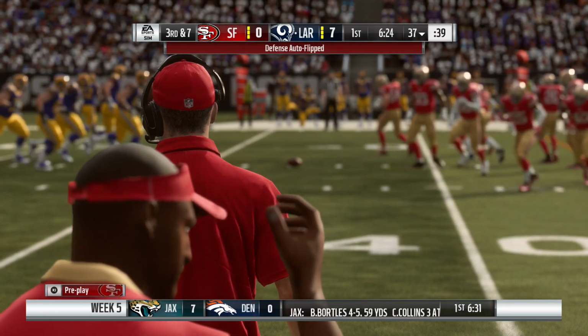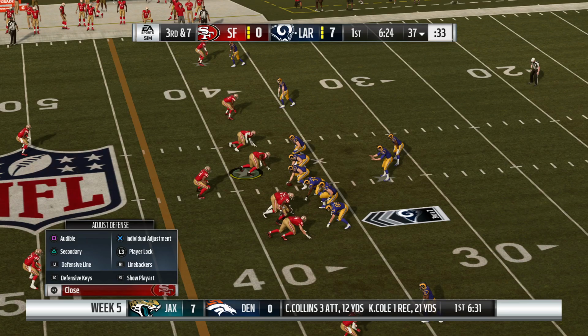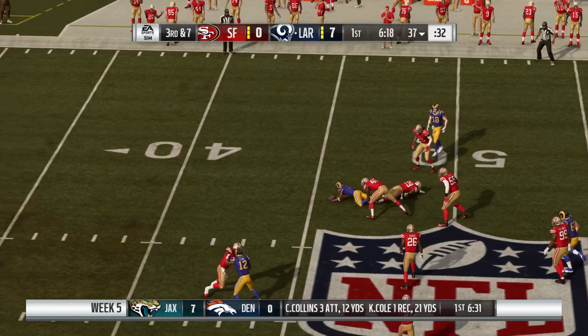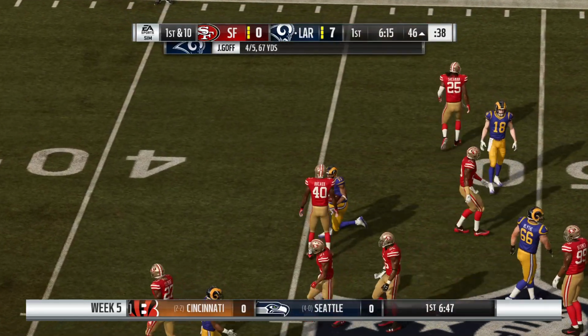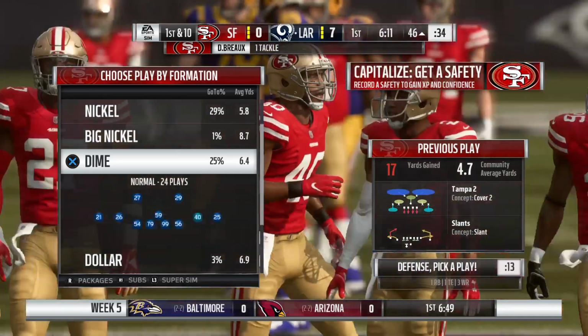So now at 3rd and 7, and defensively, it's a dime look. 6 DBs. A shotgun snap for Goff. They got a man over the middle. It's Woods. And he'll be taken down, but not before he gets into enemy territory. 17 yards is the pickup there for number 17.